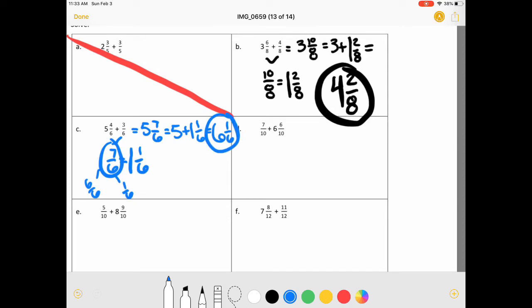Okay, let's look at D. Let's combine our fractions again. 7 tenths plus 6 tenths will give me 13 tenths. So I have 6 13 tenths. Well, 13 tenths as a mixed number is 1 3 tenths. So I'm going to rewrite it as 6 plus 1 3 tenths, which will really give me 7 3 tenths.